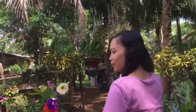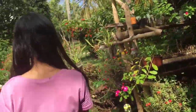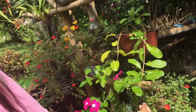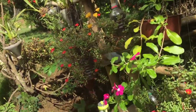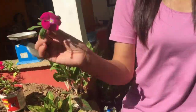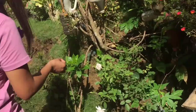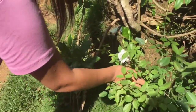The flowering plants. I'm going to collect the flowering plants. And this one, I get one. Okay, this one. This one, the cute one. The rose, I'm going to get this.